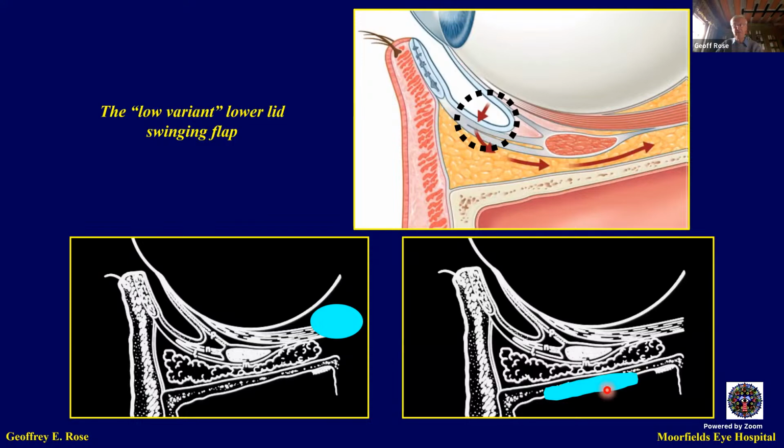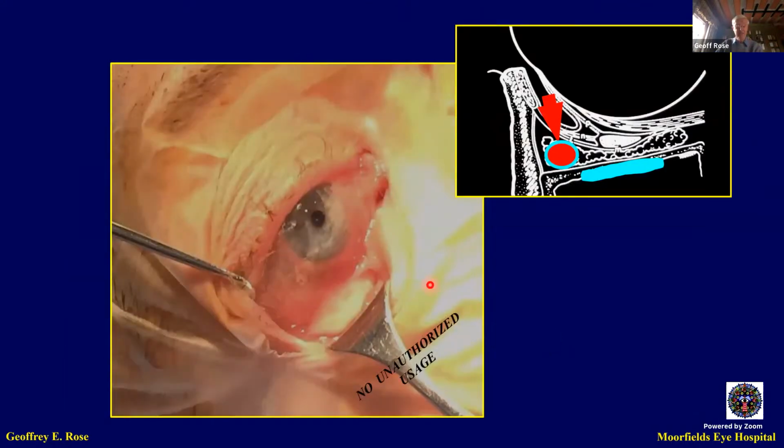And so it's useful when you're going for masses within the orbit itself. However, if you have a mass on the orbital floor or a fracture that you want to address, the last thing you want to do is go down through the lower lid swinging flap, because you enter orbital fat, which not only gets in your way, but also encourages adhesions to the orbital floor area, as in this patient who had been explored elsewhere, and the surgeons had put in an orbital floor implant, but you can see it is completely exposed due to the tissues sticking down, the conjunctiva of both the globe and the lid sticking onto the implant. So you should not use the low variant when you want to work on the orbital floor.